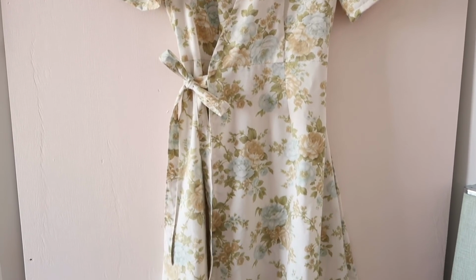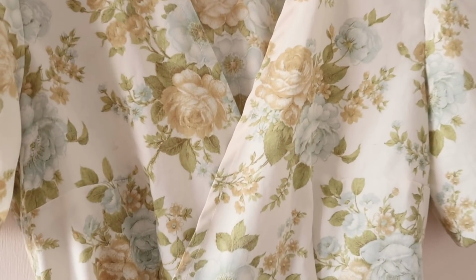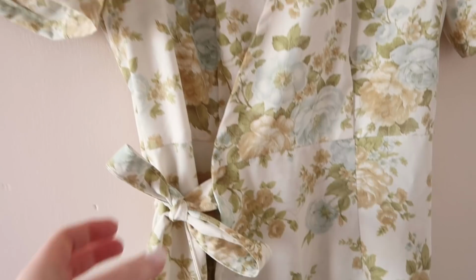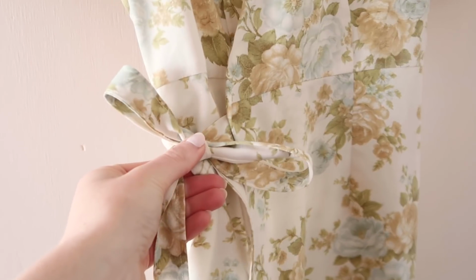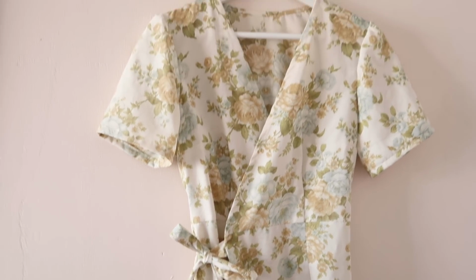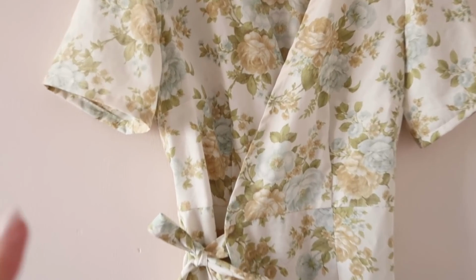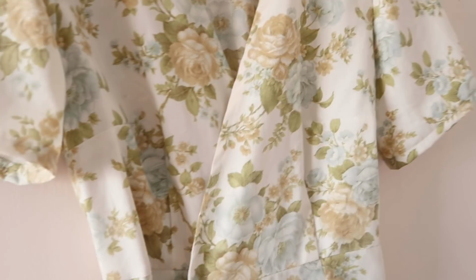How beautiful is that vintage fabric? And honestly, once it's on, it just looks so beautiful. I love the little bow at the front where the ties meet, just to hold the whole dress together. And what's really amazing about this dress is there's absolutely no zip. So this dress is such a good one for beginners.